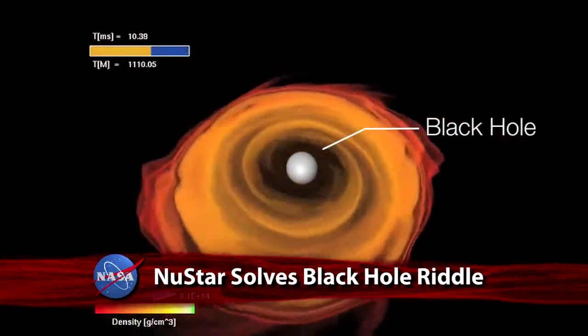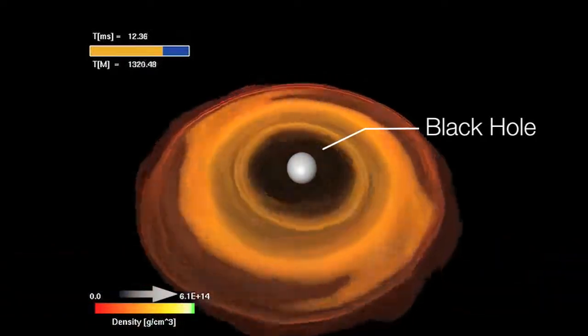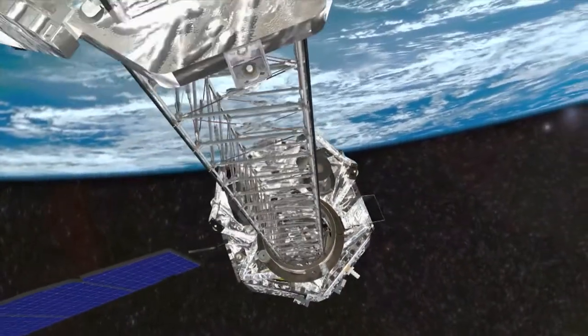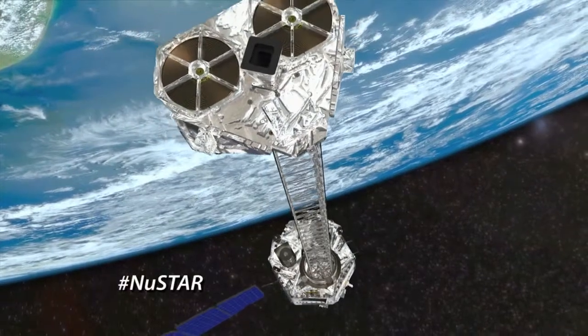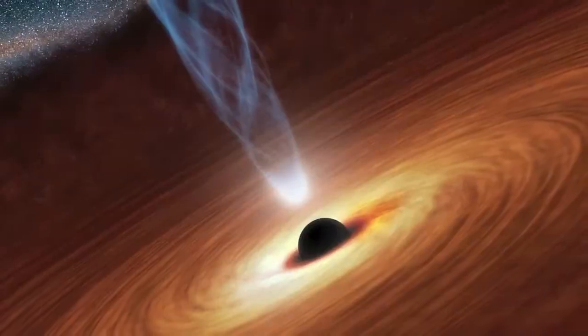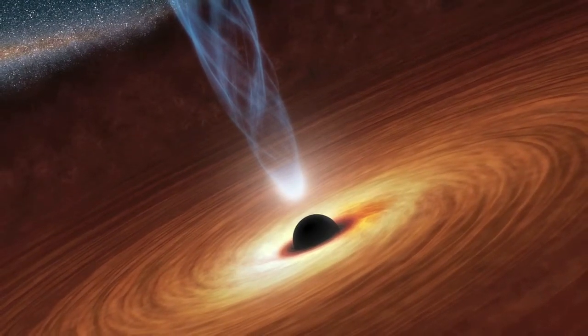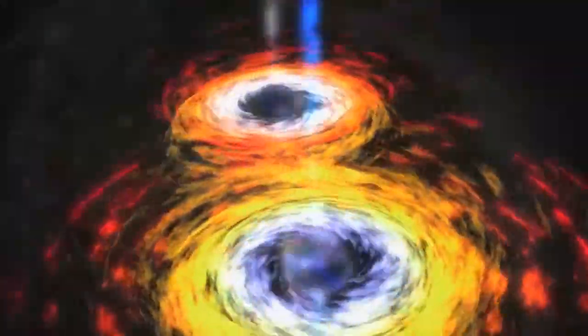The spin rate of a supermassive black hole has been measured definitively for the first time. NASA's X-ray Observatory Nuclear Spectroscopic Telescope Array, or NuSTAR, teamed with the European Space Agency's XMM Newton for the findings. They solve a long-standing debate about similar measurements in other black holes and will lead to a better understanding of how black holes and galaxies evolve.